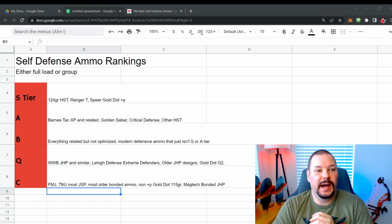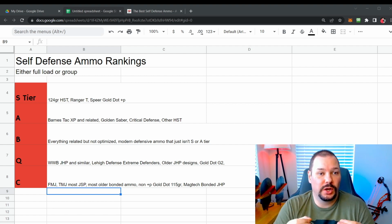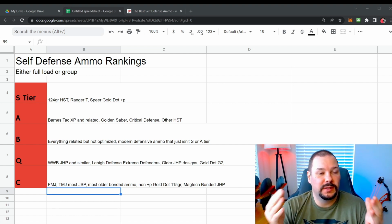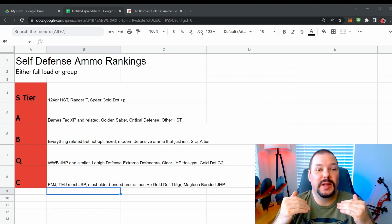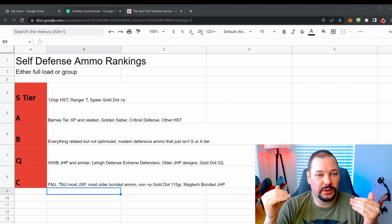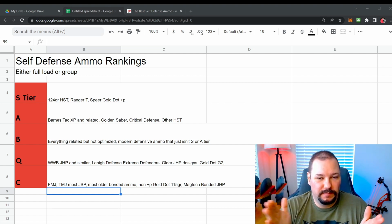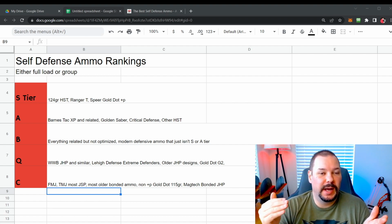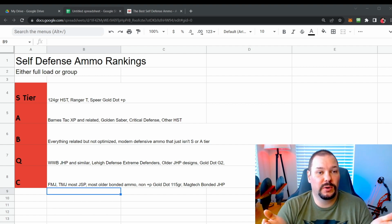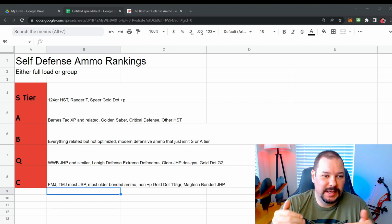No question. I absolutely, if those are on the shelf and you are looking for carry ammo, just go for it. After that, you get into things that are really good, but I wouldn't pick them over the S tier. You get what I'm saying? Like, these are still excellent ammos. These are still things that I absolutely count on, rely on. I think they're great. But if I'm looking at both on the shelf, I'm not taking it over an S tier. And just keep in mind, the 124 grain HST, it's the S tier of the S tier.